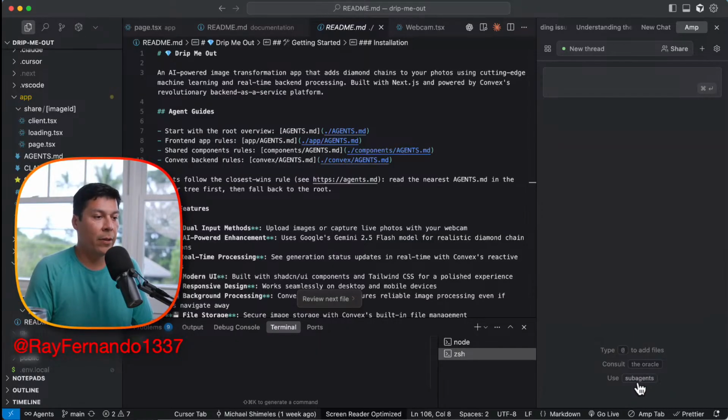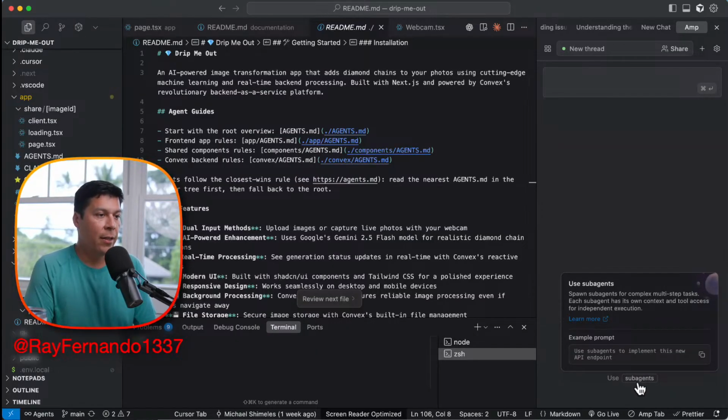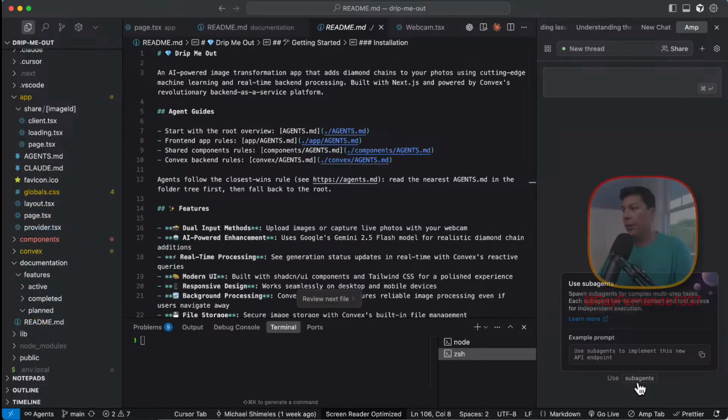Oh, and if we want to use a sub-agent, what do they say here? Spawn sub-agents for complex multi-step tasks. Each sub-agent has its own context and tool access for independent execution. So use the sub-agents to implement this new API endpoint. Okay, cool. So I think what I want to do is, I have this little convention now.